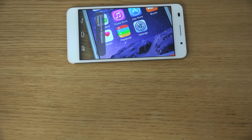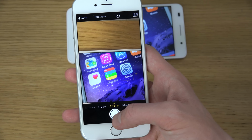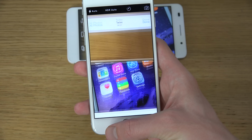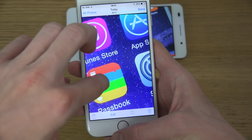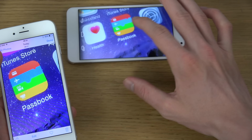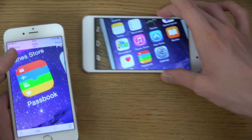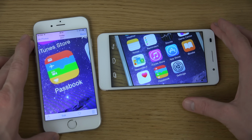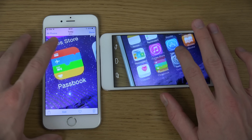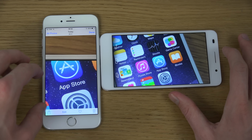So let's see here. There you go, you can see how I have zoomed in on a picture. Usually with 8 megapixels, we won't be able to zoom in that much. Okay, we can. That's interesting. I was expecting you would be able to zoom in a little bit more. But then again, both are good cameras, both are very good quality.